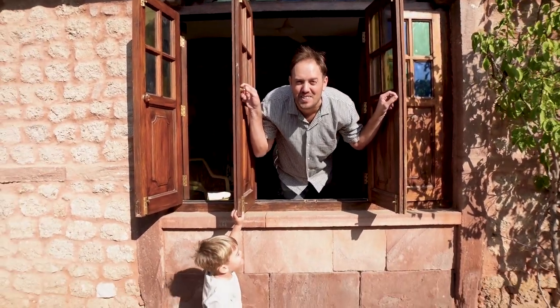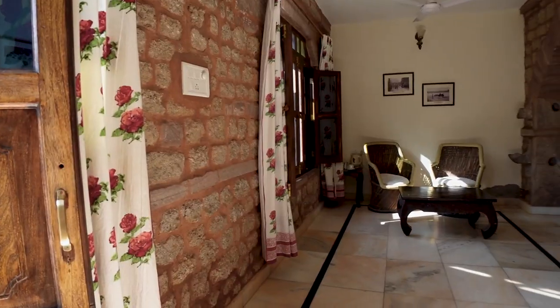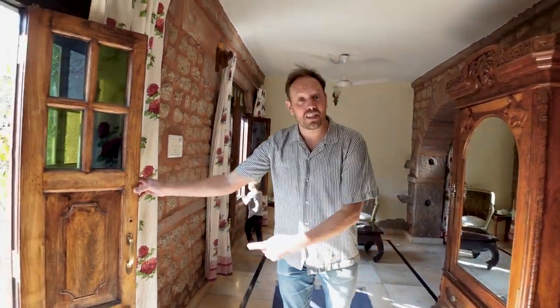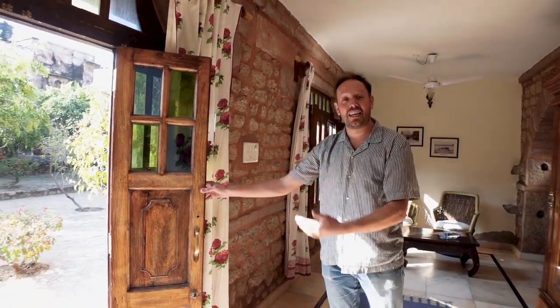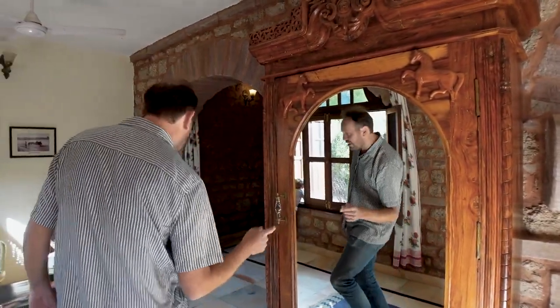Come have a look at these rooms. These rooms are so good. Got this amazing living space here. These marble floors, apparently they were done by some people from Jodhpur, but so beautiful. As well as all the carpentry has been done by people here in the village of Chandelao. All right, got this beautiful dresser, mirror. So check yourself out, looking good.